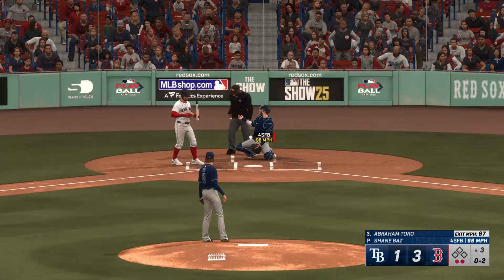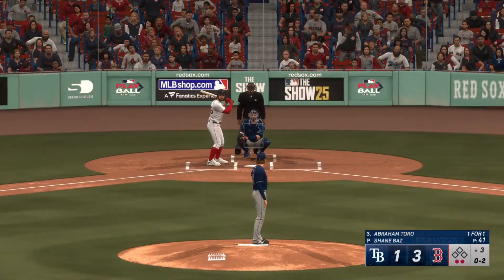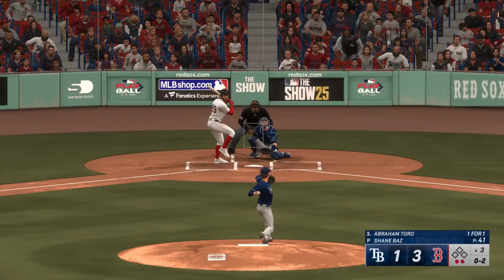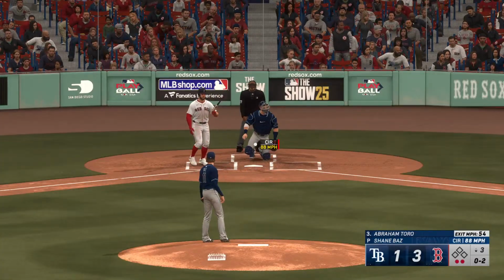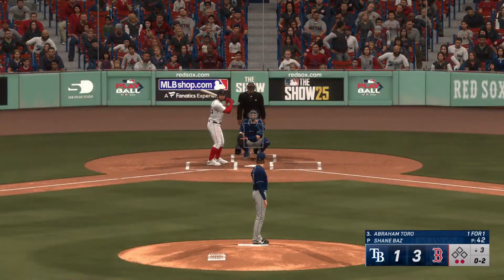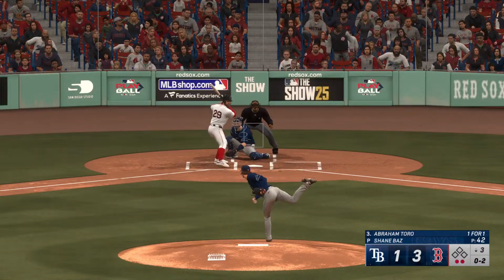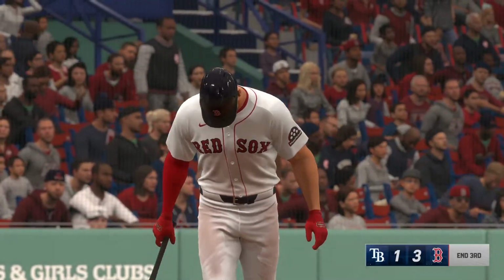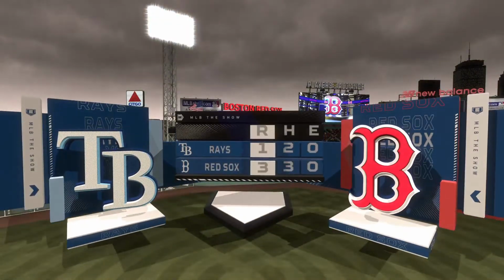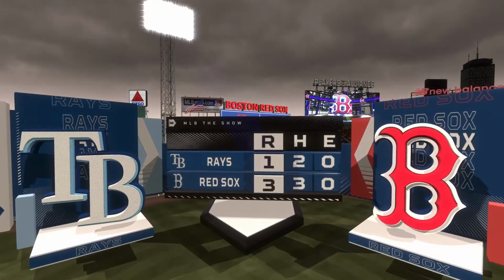Next offering is fouled back. Two outs. Foul ball. It stays 0-2. And he chases that one. And a nice inning of work there as he sets him down 1-2-3. Nothing doing here this half. On to inning number 4. It's the Red Sox 3, the Rays 1.